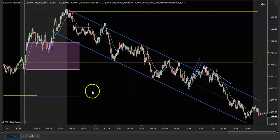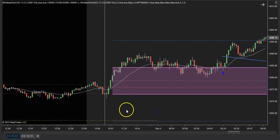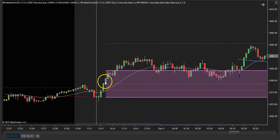All right, it's December 6th, 2023, and today we had a downtrend day. So let's take a look at what happened and why it happened. So in the overnight, we had this strong breakout.